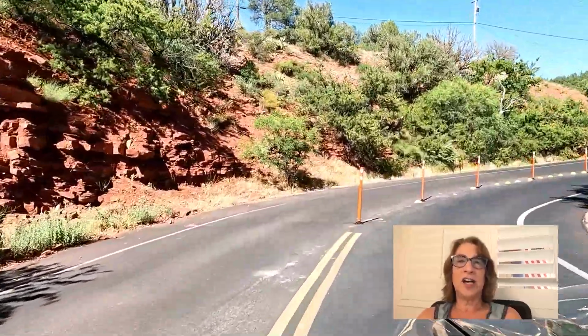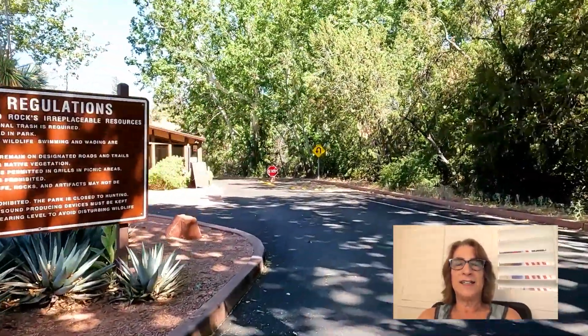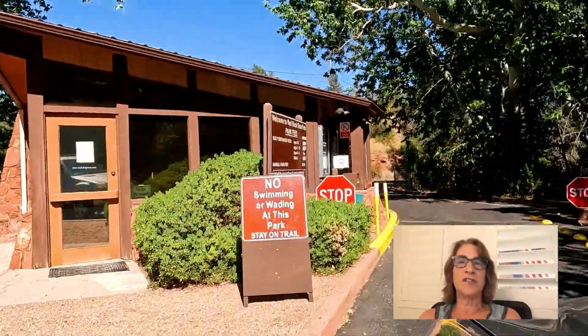So let's just see if the guard will let us in this late in the day. It's almost 4 o'clock. I think the park closes at 5, so we don't have much time. And yeah, I'm still going to have to pay the full parking fee to get in for just an hour, but I think it'll be worth it because it's very pretty in here, and I hope you enjoy the scenery.